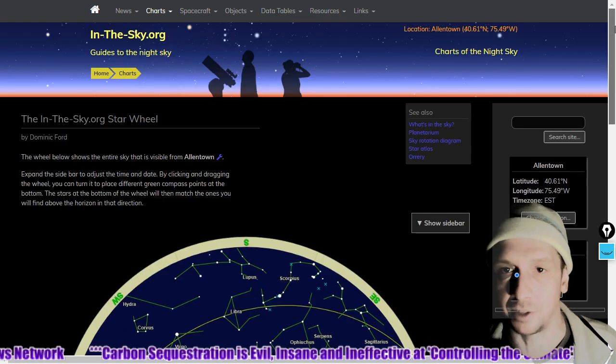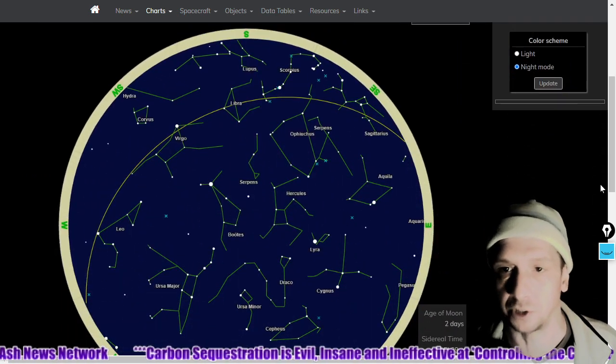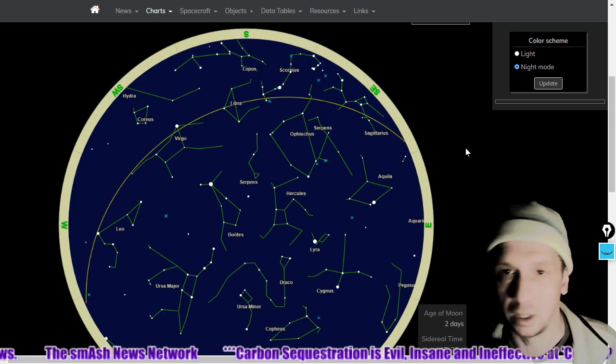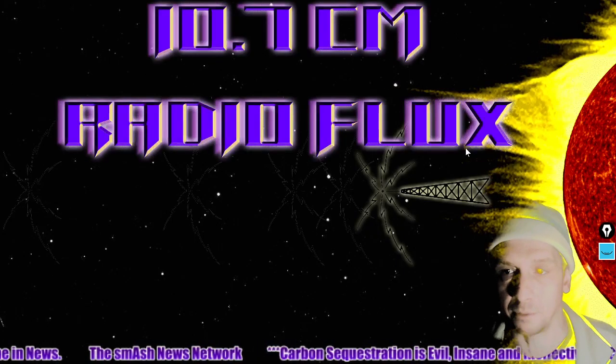Next, looking at in-the-sky.org, there's a star chart. I draw in this yellow line known as the ecliptic, and I face mine to the south. I'm currently facing the south.